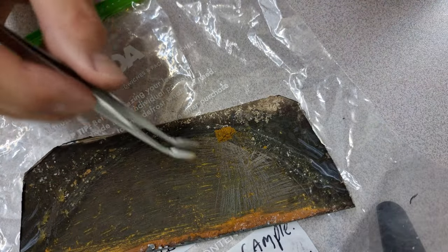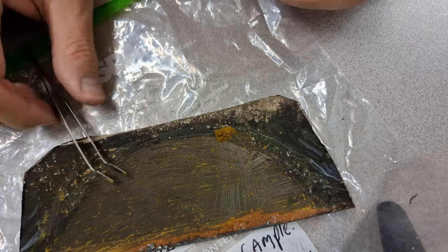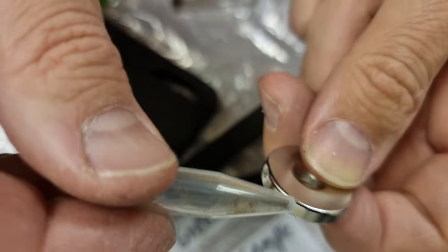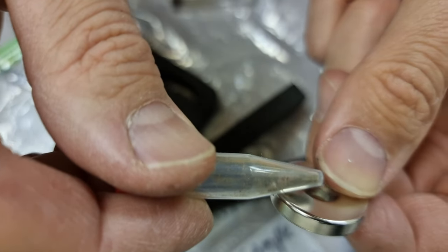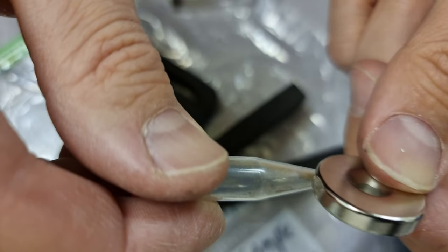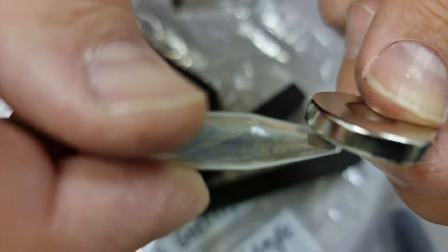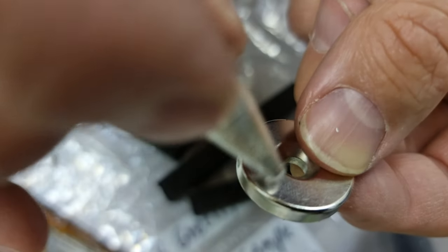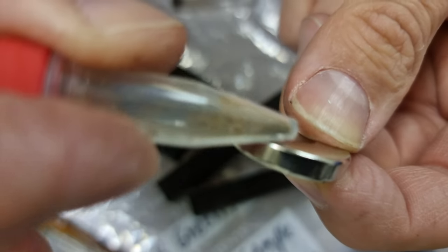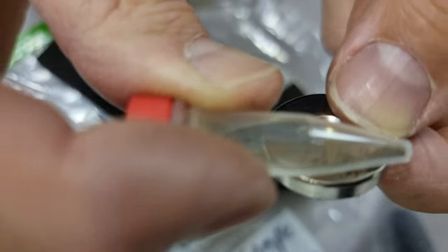Actually going to take a small sample of that into a separate container. Well, this is quite interesting. Look, I can actually roll this whole agglomeration around in here using this magnet. So there's a lot of magnetic material in there.